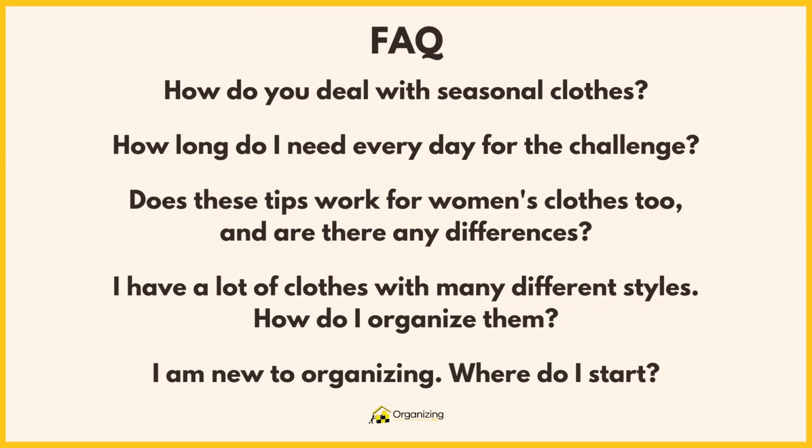Last question here. I am new to organizing. Where do I start? Well, you started in just about the perfect place, I would say. You have gotten the perfect roadmap here on how to start organizing. I know my style is a little bit different than many of the other organizing teachers, or what we should say, organizers out there. I have a minimalist approach to everything, and I think that comes from me being a traveler for 10 years basically. I realized that you don't need that much to be happy.